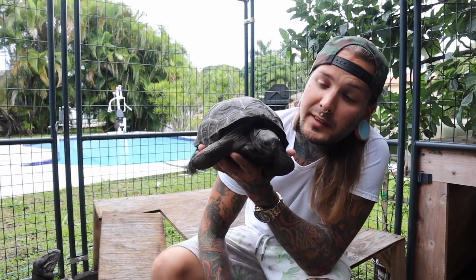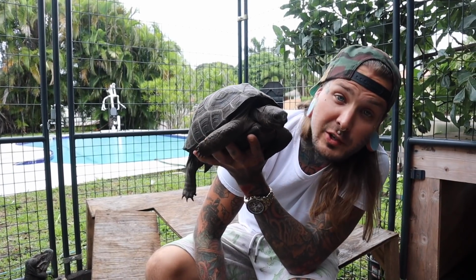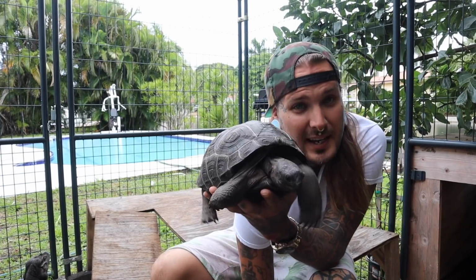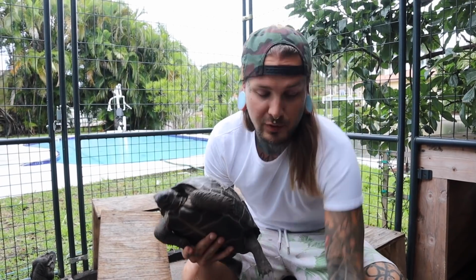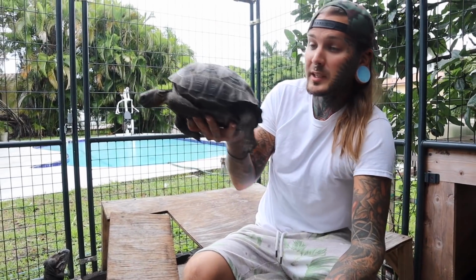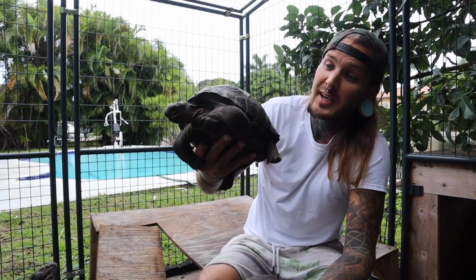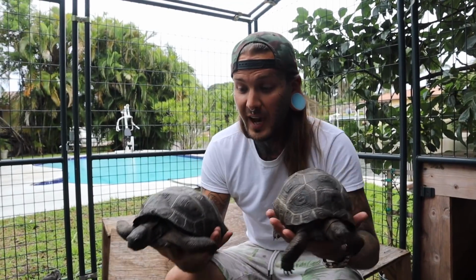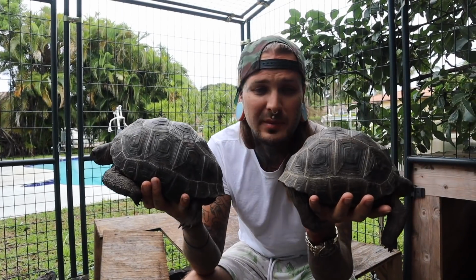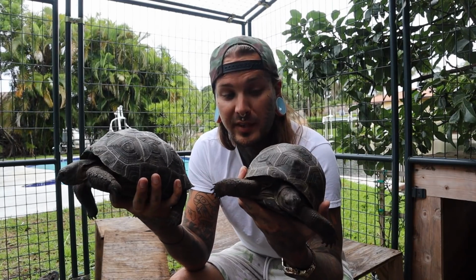So also in this cage, we have Chevy. Chevy is my year-old Aldabra tortoise. It's insane how fast they have been growing. When I first got these guys, they were just tiny little babies, probably the size of baseballs. And now look, this is just a year-old tortoise. This is my female. Hopefully, I want to say it's a male and female, just because they're on the same diet, they eat the same amount of food. Chevy is growing way faster than Harriet.